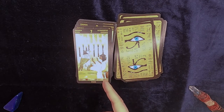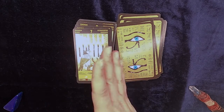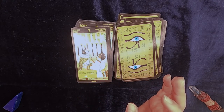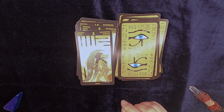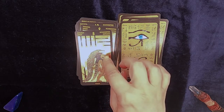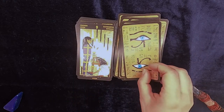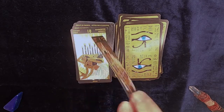Why? How does this express 7 of Swords? Even if I keep an open mind, and I'm not trying to read a Rider-Waite-Smith, how does this express 7 of Swords? This is actually quite deceptive because this is not a negative being in the Egyptian pantheon. So it's a little bit of a shame to put it here in the 8 of Swords position. That's one of the better ones.